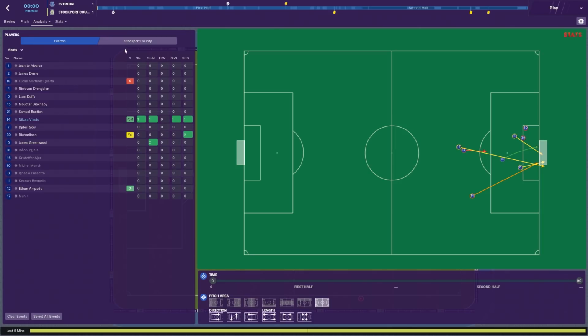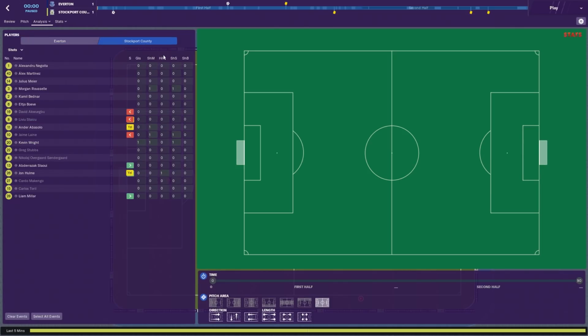But then from the other perspective, let me just clear the events. I'm not going to do this for everyone. I'm just going to show you the examples here that I did with the Everton game, for example. In fact, let me get my notes up so I can tell you exactly what I actually said about the Everton game.